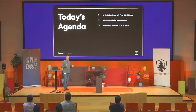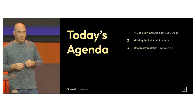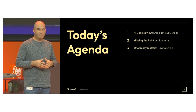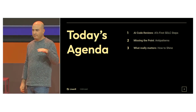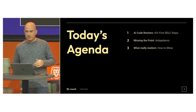Okay, so I'll start with a short intro about what those AI code reviews are and why we're seeing more and more of these happening, why they make sense. I'll talk about some anti-patterns, some wrong or naive or partial ways to think about them that we see, and then I will focus on what really matters, how to make the AI code review shine for actually helping you. I'll present a ladder of capabilities and how to evaluate your AI code reviews and your solutions so that you can go up the ladder, get more value, and really maximize what you're getting from this novel technique.